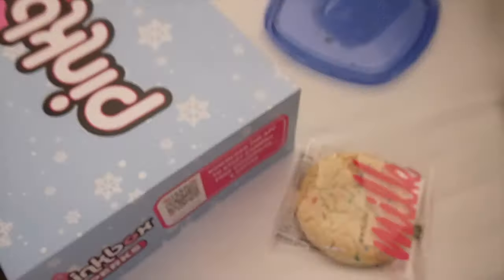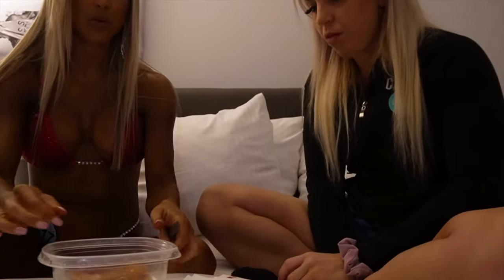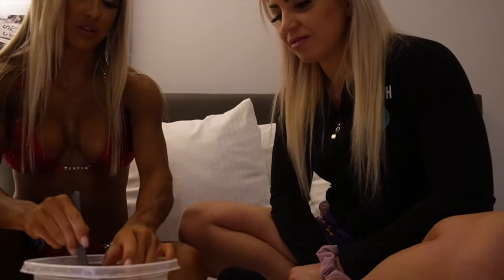Alright, this one I'm actually really excited for. So we have Pinkbox Doughnuts. So excited. The first one we have is creme brulee, I think. Oh, the crunch, you guys.